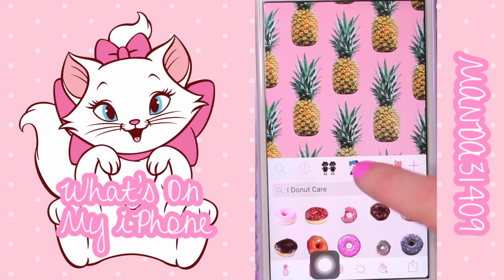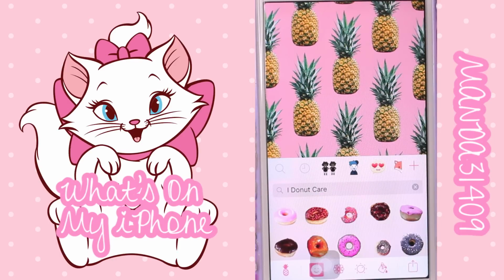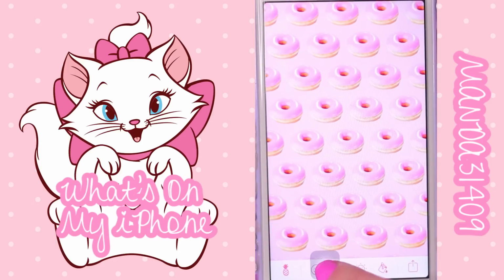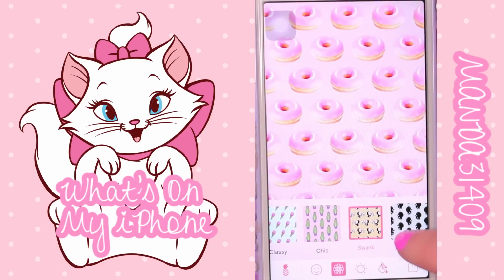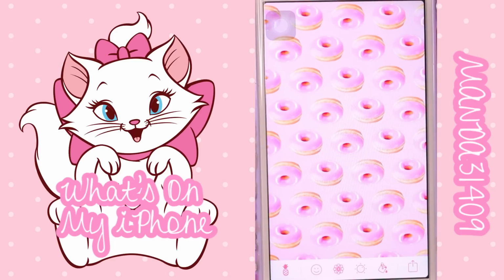So basically, they have all these different images that you can choose from, so many different categories. You can search some, you can even add your own images, and you basically pick your image. And then let me move my assistive touch. Sorry, that thing's kind of annoying throughout this video. And then down here you can select what you want the pattern to be like. If you want the images flipped, turned upside down. I like that. It looks pretty cool.